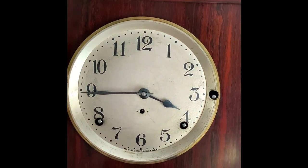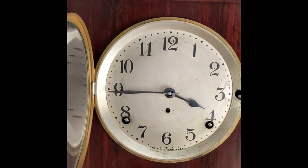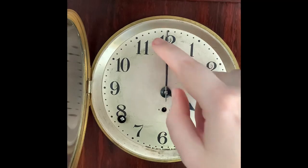Another unique feature of this clock is that the chimes are played on bells as opposed to chime rods, like most of my other clocks. So enjoy the Seth Thomas Sonora.